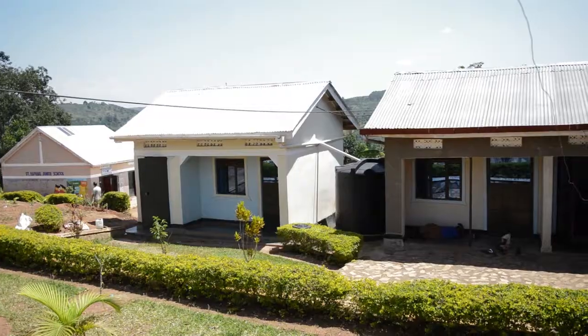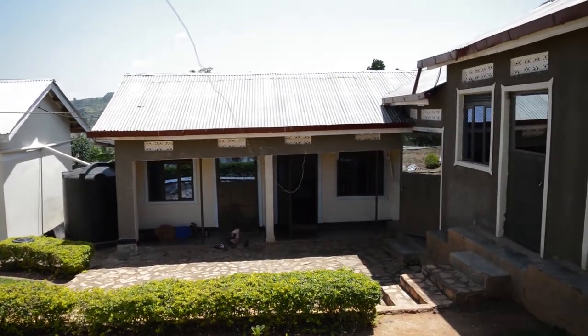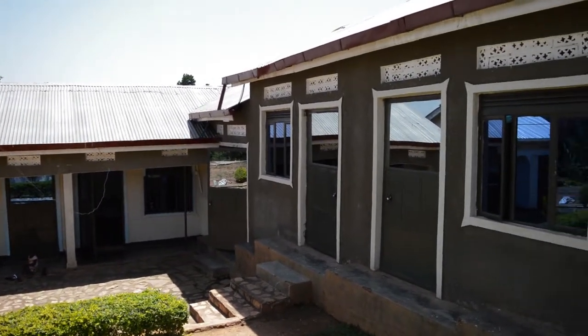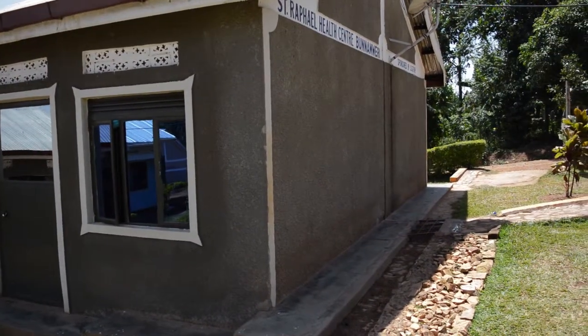Administrator, St. Raphael Health Center. We are engaged in basically 3 departments. We have the maternity department, our strong income generating department. Then we have the outpatient section, that is where prescription of drugs is done. Then the other department, we have the inpatients department. It's basically where bed rests are given.